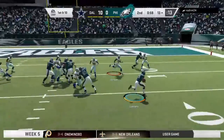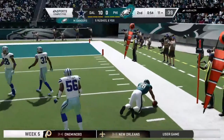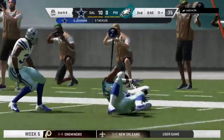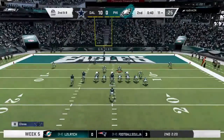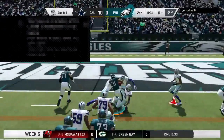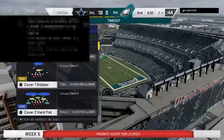On 1st and 10, it's Sanders. And he'll be taken down here at about the 11. Give him a couple on the carry there, 2nd and 8. Well, he hasn't made much of an impact in the running game thus far, and after that last run, not much is going to change in that area. He hasn't been able to get anything going, and really the offensive line not helping him much. And he's brought down. 11 yards there, 1st down.